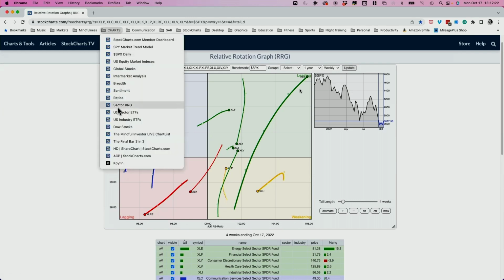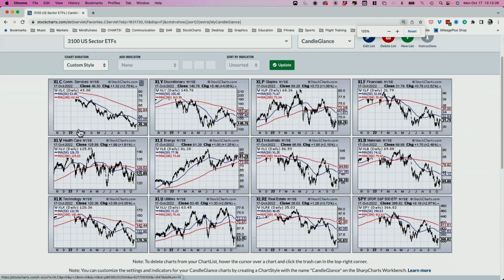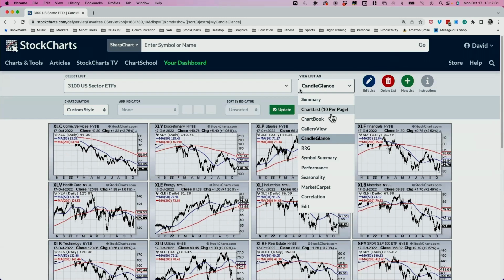Let's look at the 11 S&P sectors using the candle glance function. As a reminder, it's one of my favorite tools. If you have a chart list of anything, equities, ETFs, sectors, whatever it is, put them in a chart list and then use the candle glance function.